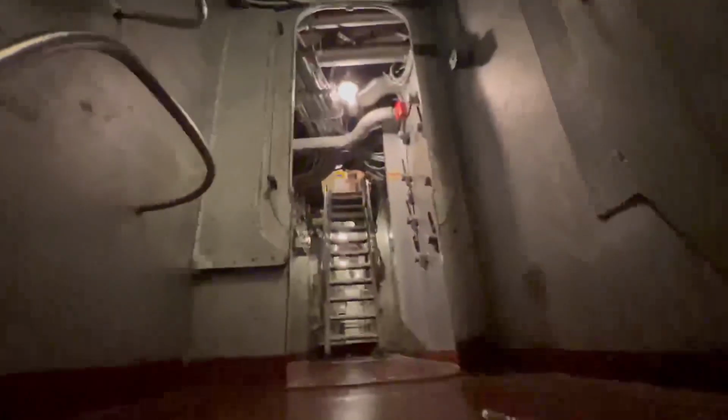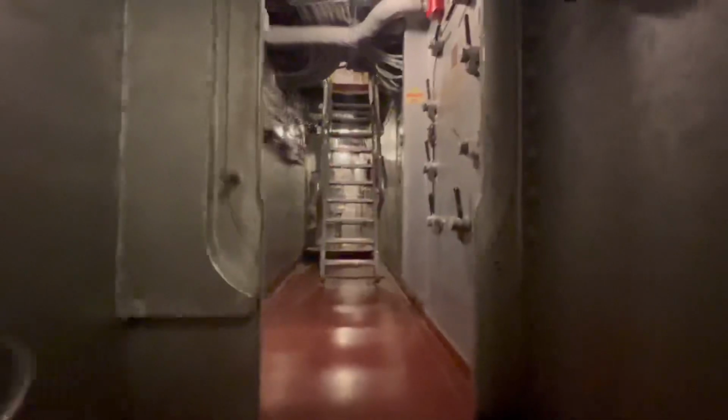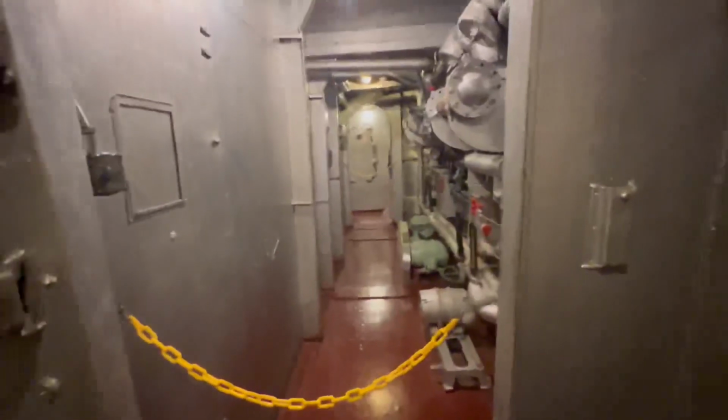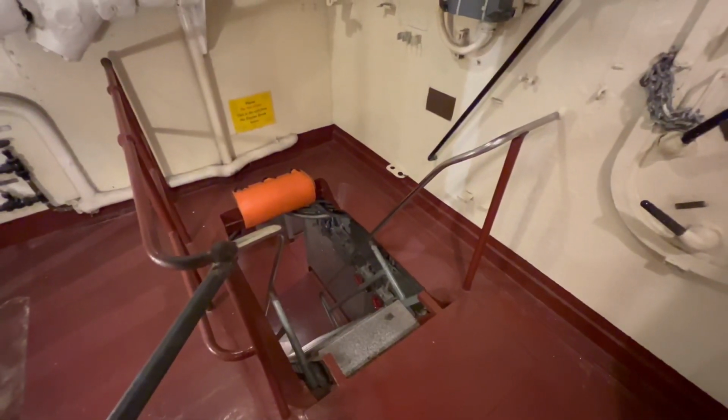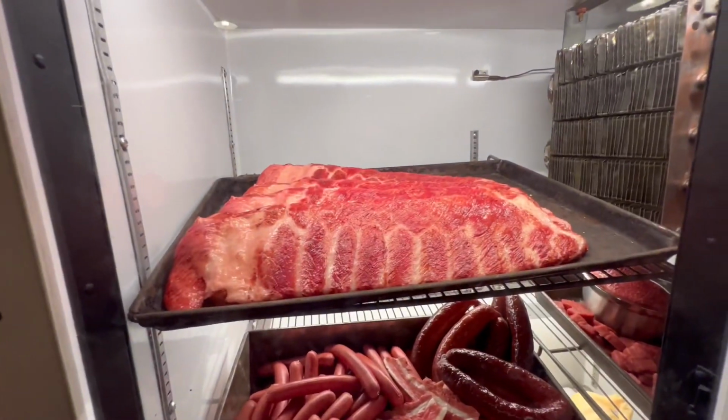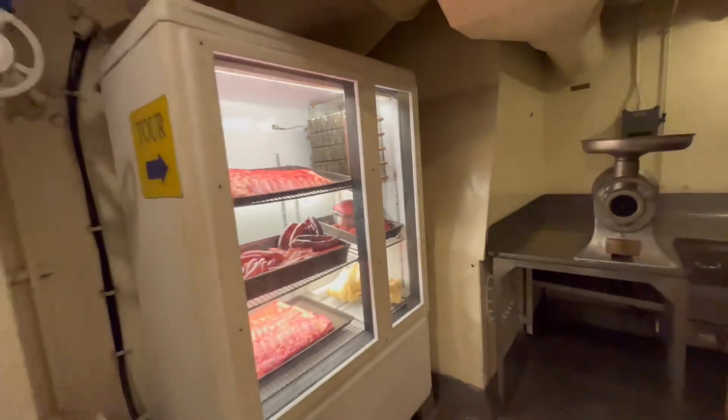All right, we're going back up here. Up, up, up, up, up. All right, there's the hallway that we went through to go down. So you just do a simple loop. So they send us one way down into the engine room and then back up out. And then we come up into the butcher shop right here. Showing some examples of some cuts. This refrigerator here.